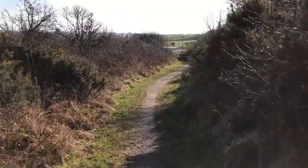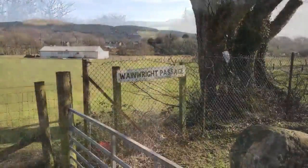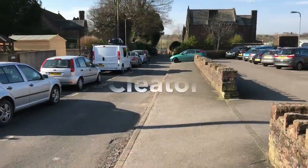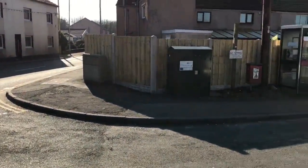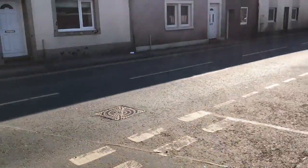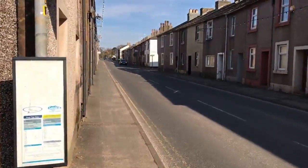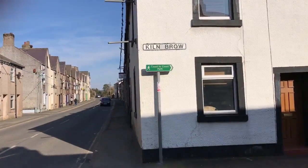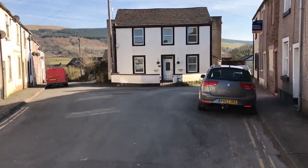And this is Cleator. I'm going to use the cross the road as my mini split, so it's coming up soon. Okay, just come up there from the Wainwright Passage, and this is going to be my second mini split. That's 4.63 miles from the last one. So this is the main road, and we just make our way up here and then take a right where that green sign is up there. There's actually a lot more signs than I thought there would be. I didn't realise it was as well signposted as this.